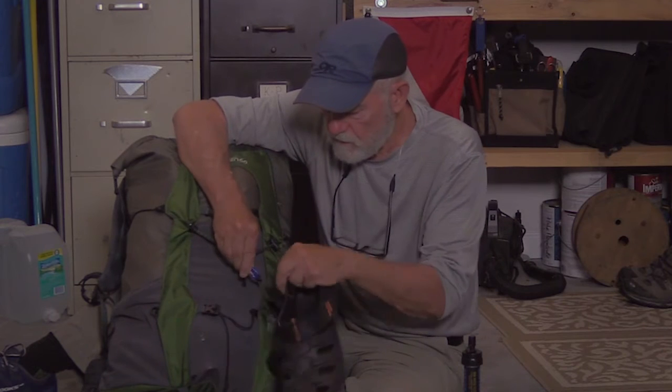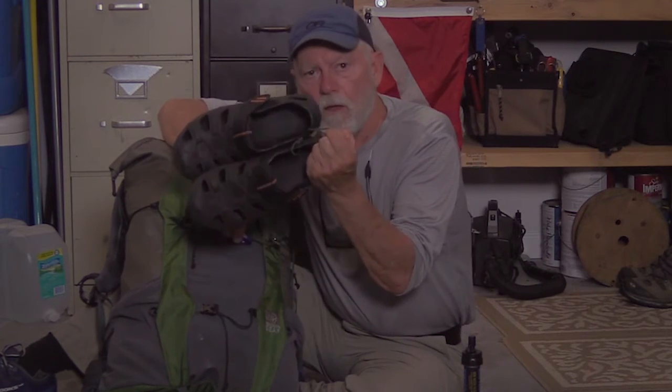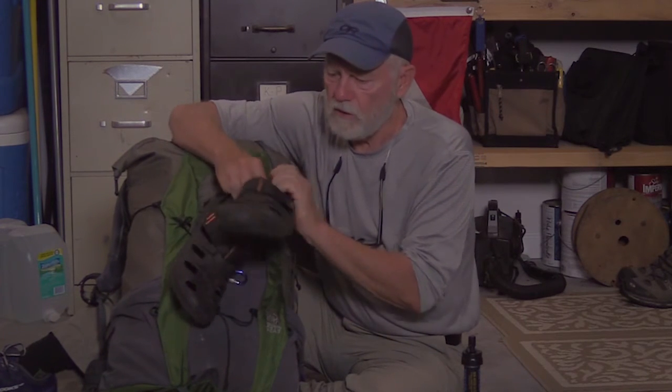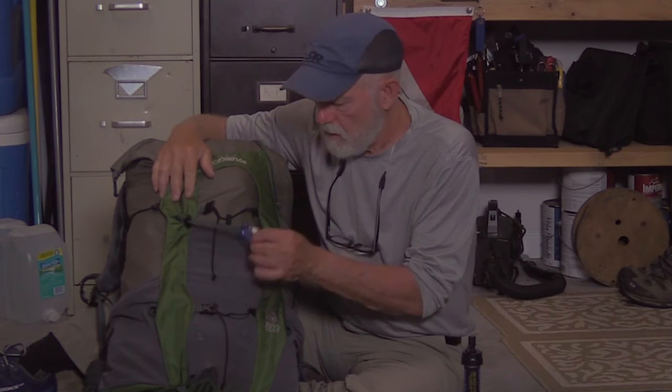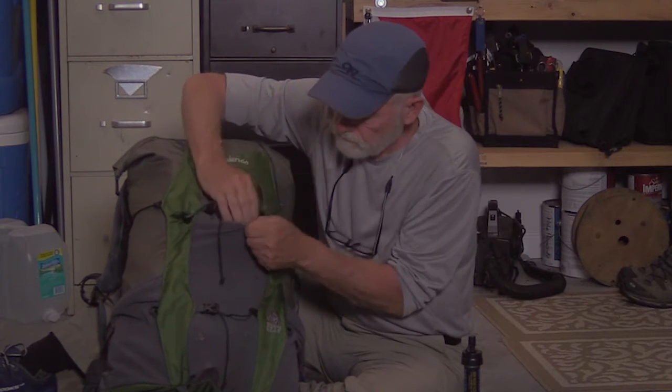Camp shoes, just cheap camp shoes I use. These work really well. Redhead's from Bass Pro Shop. You can see them in my other gear review.